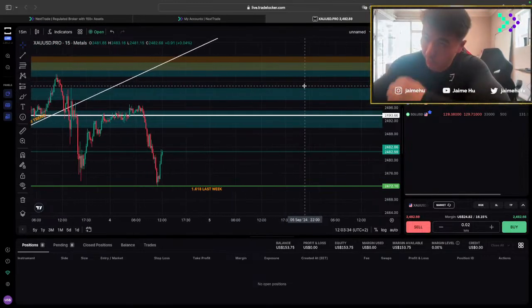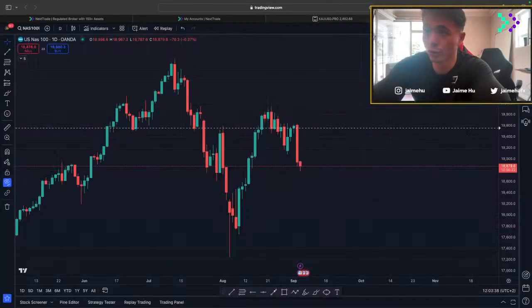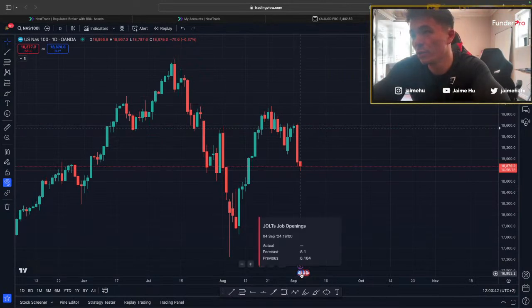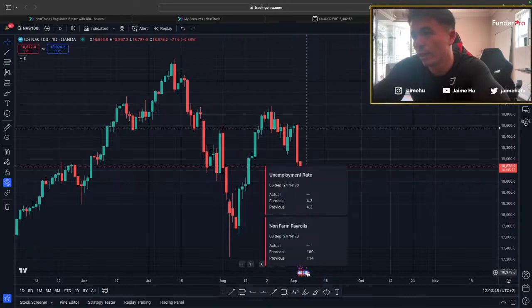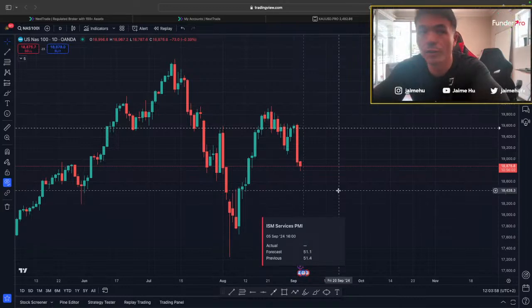And depending on what our bias is, we either look for shorts or longs, right? Today we also have some news at 4 o'clock. ISM, Jolts, and well, Friday is non-farm. Jolts is today and ISM is tomorrow.